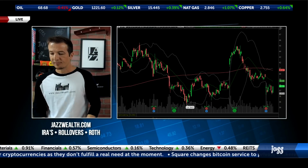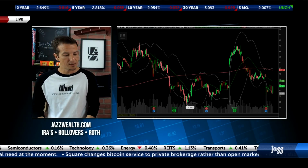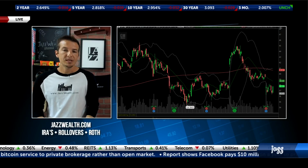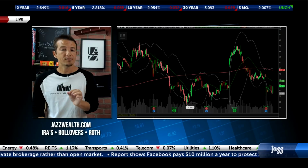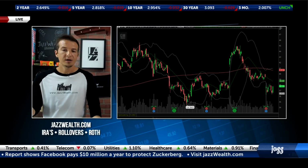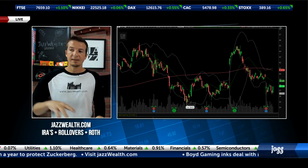General Motors, where'd that finish, by the way? General Motors added 3% by the end of the day today. Still pretty weak here in the short term. They're looking for an exemption from the 25% tariff on one of their vehicles. See, you think, oh, General Motors, American made, yay. No, their SUV, what is it called? The Buick Envision, they don't make it here. They make it in China.